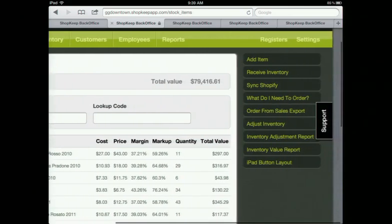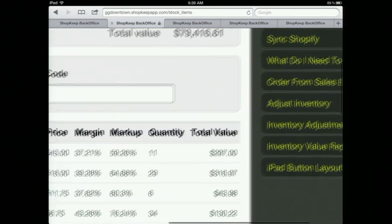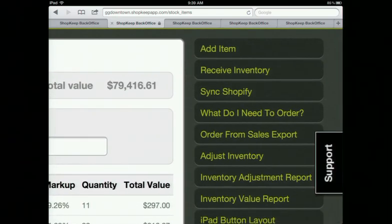On the right-hand side, you see a whole bunch of retail functions. So you can receive your inventory, which marks your cost and historic cost. You have a couple different ways to order, whether it's from inventory triggers or whether it's from sales history. You can make adjustments, and you can run some other reports in here. You also see on there Sync Shopify.